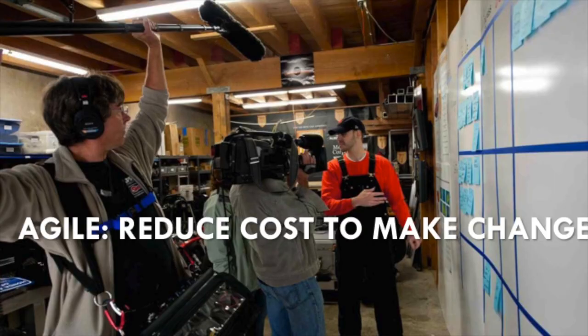We use Agile to reduce the cost to make change. Here's me in front of one of our backlogs in one of our shops. And the Discovery Channel is filming us in this shop. And I'm taking a card that says, swap in V4 engine module, because we can switch our engine modules in about the time it takes to change a tire, and saying, take the Discovery Channel for a test drive.